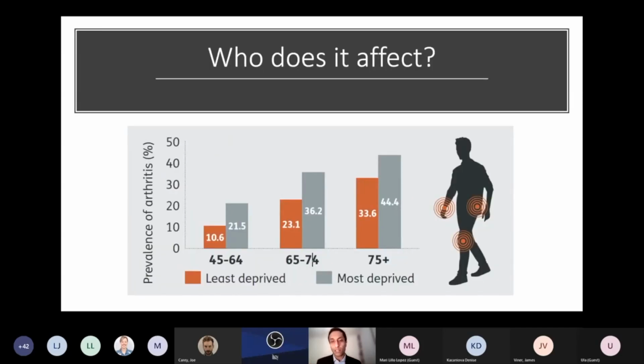And we know it does affect the deprived more than the less deprived. We don't completely understand why that's the case. Is it to do with diet? Is it to do with the kind of jobs people do? We simply don't know, but it does definitely affect more deprived areas.